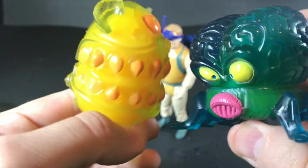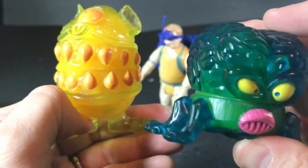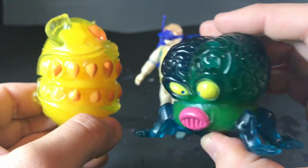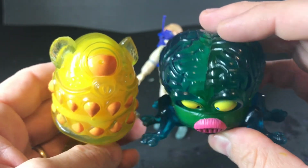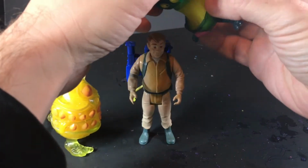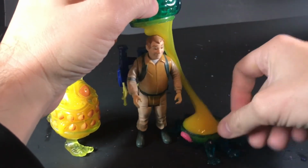Now, as you can see, I have filled these guys up with the slime that I have. There's no trigger or any kind of mechanism to open these guys up. You just got to pull them apart on your unsuspecting victim, or maybe Ray will see them coming. Alright, so you got Ray here, and these guys just kind of move in and slime him.